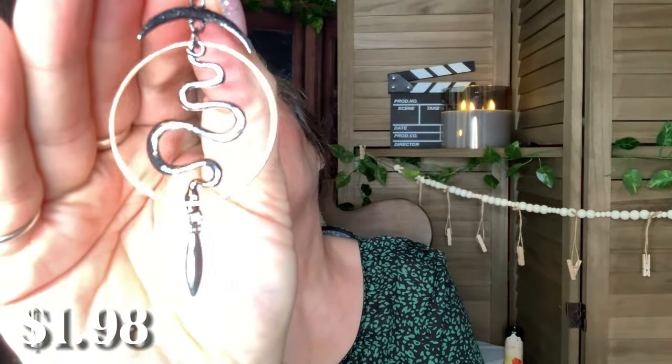Okay, I got these fun little earrings. I thought these were cute. Well, not cute. They're spooky for spooky season because they got a little snake. A slithery little snake. I'm a snake. Okay, which way is it gonna go? I think it goes like that. See? I just like how dangly they are. I love a dangly earring. I think these will be fun.